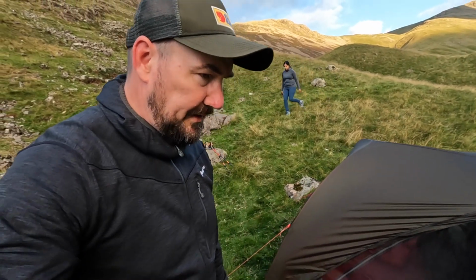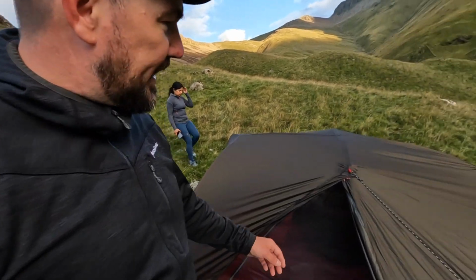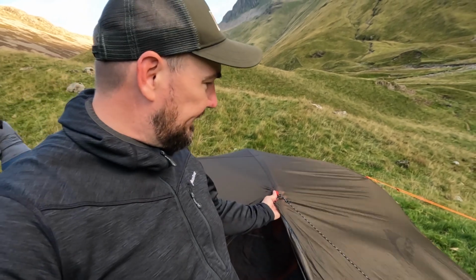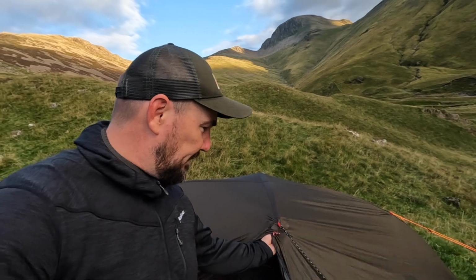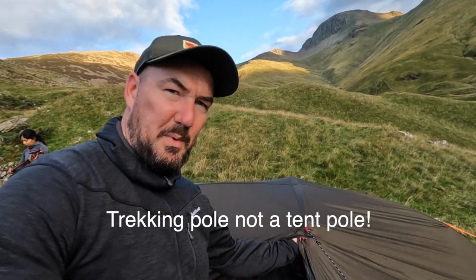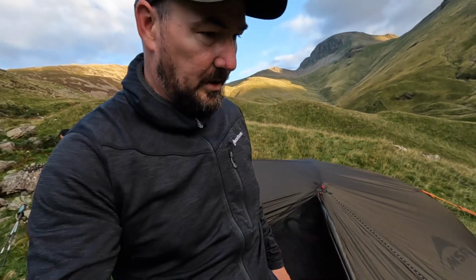So what I've decided to do is to try and strengthen things up. The tent only came with 4 guy lines, so I've had to buy a couple more. These are just cheap ones from Go Outdoors, which I've put here. And I'm going to start putting a tent pole under each one of these crossbars here, and that should stop that problem, I would have thought, or I would hope.